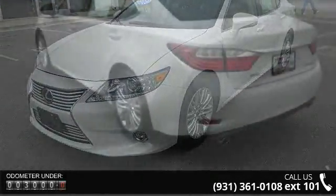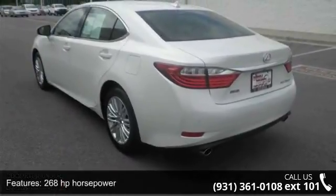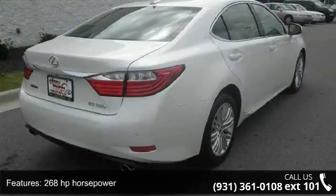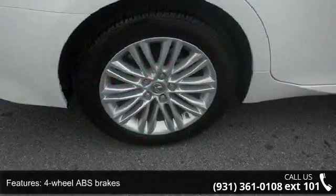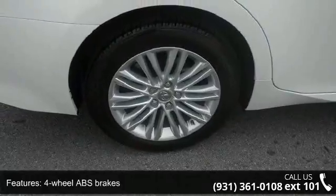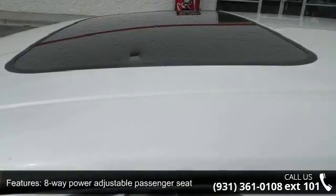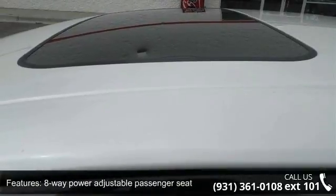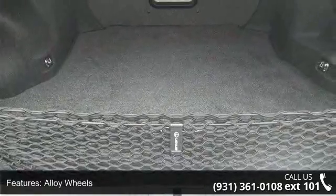Some of the top features included with this vehicle are 268 horsepower, 4 doors, 4-wheel ABS brakes, 8-way power adjustable driver's seat, 8-way power adjustable passenger seat, air conditioning with dual zone climate control, alloy wheels, audio controls on steering wheel, automatic transmission and Bluetooth. This vehicle shows low mileage and has a smooth ride.